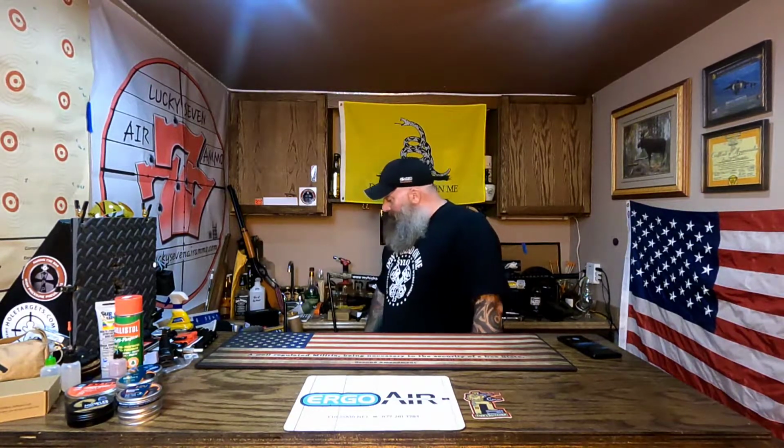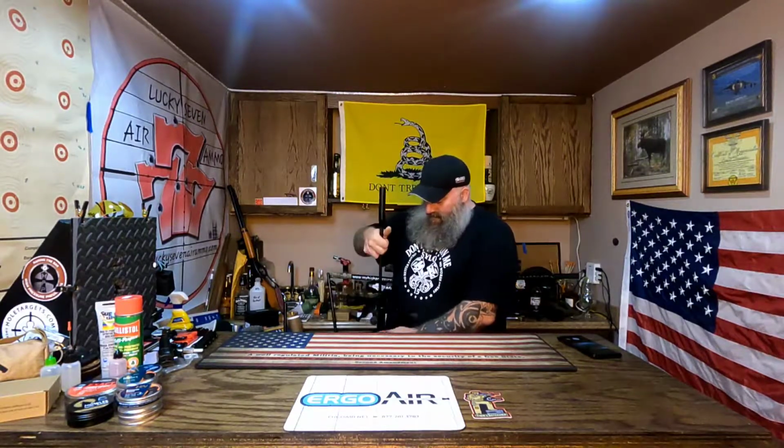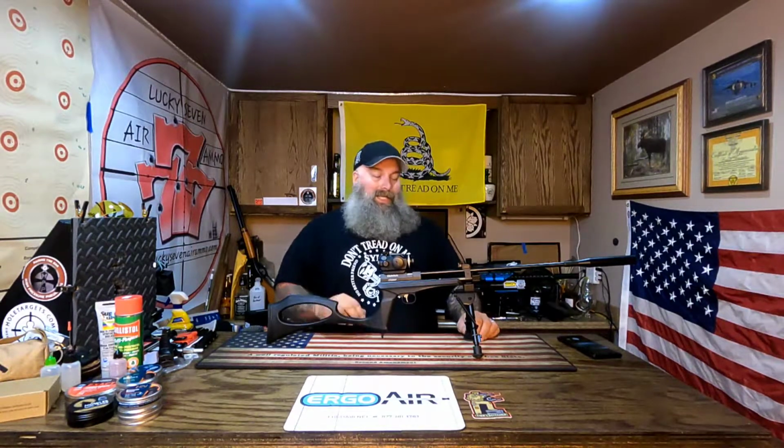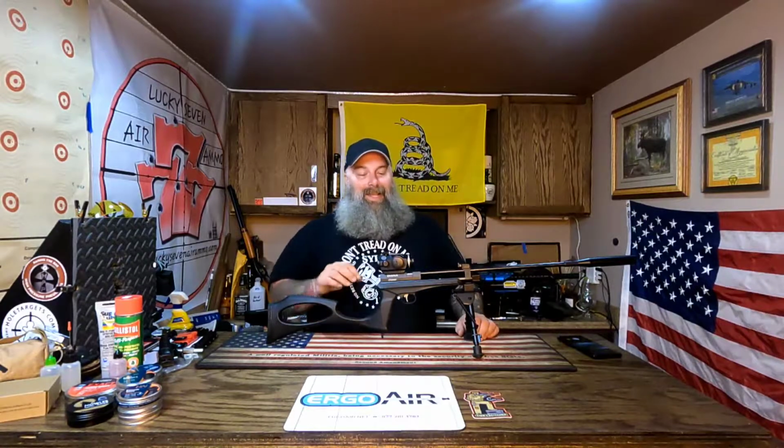Sticking with the rifles, the Diana Chaser. This is my Diana Chaser rifle. It does come as a pistol and rifle combo, and I really enjoy it as a rifle. It's got the Hawk red dot on it. It's almost overkill for this gun, but I'll be darned if this thing isn't super accurate. It really does put together some great groups at 25 yards for a CO2.